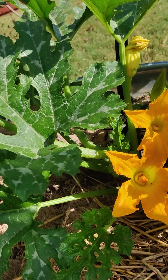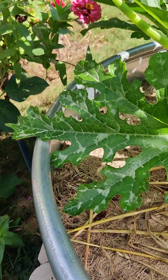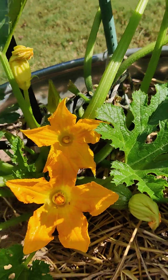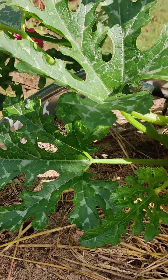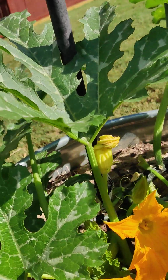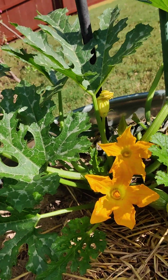So I don't just use neem oil, because some of those worms are really difficult and tenacious. They keep coming back. So if it rains, I do it again. If it doesn't rain, I just leave it, and I do it every week. So I use neem oil, and I put a little bit of BT in the neem oil, and that works pretty well. So I've not had any insect issues.